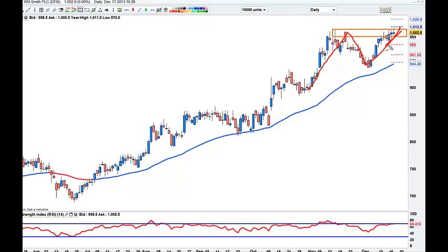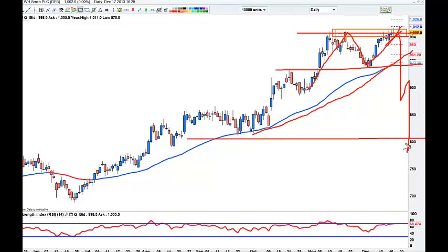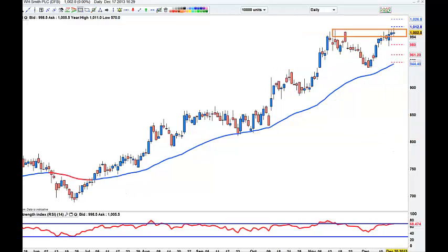If we break down here and close outside this box, I will get short and stay short and see if that can break down here, give me a nice wedge breakdown, and start to come down to these levels here. And so that's where I am at the moment.